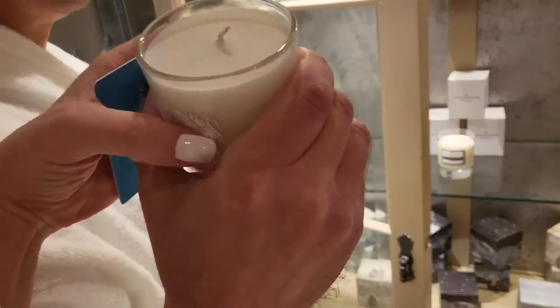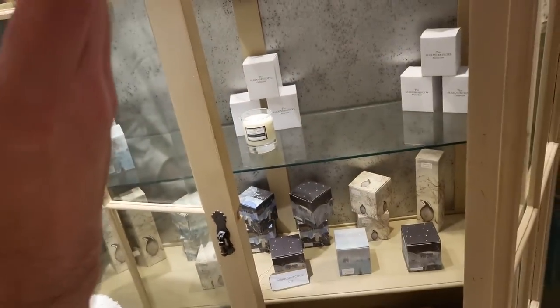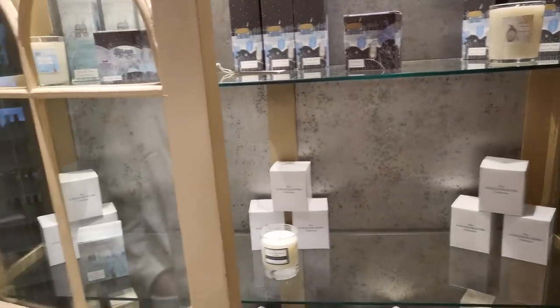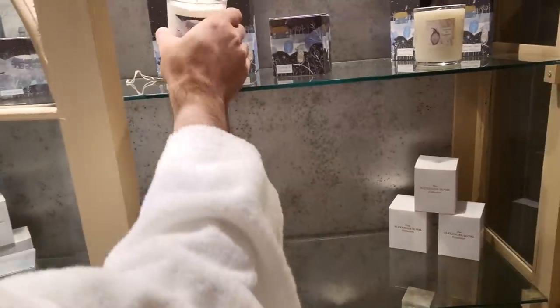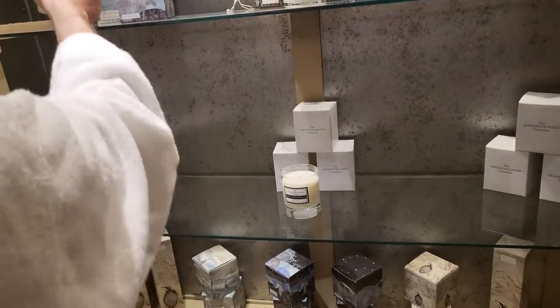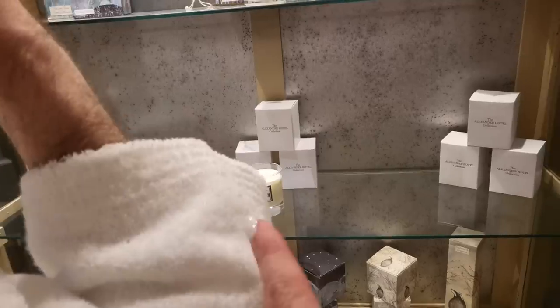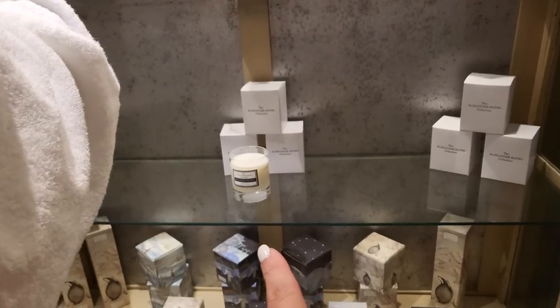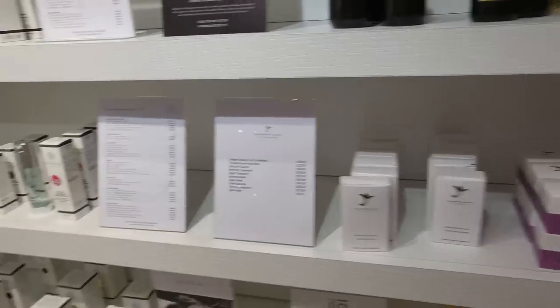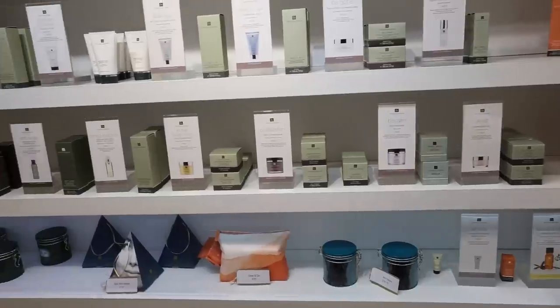What are these candles like? Spa candles? That smells quite nice, actually. Winter scent. Yeah, it smells like a cinnamony kind of thing. I know, it's frankincense. These are all Christmassy. Alexander Hotel collection candle there. Basil, lime and mandarin. All of this is Temple Spa.